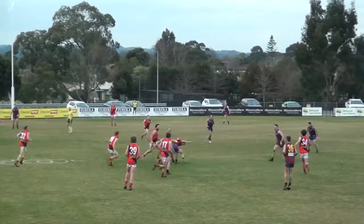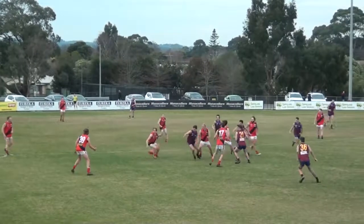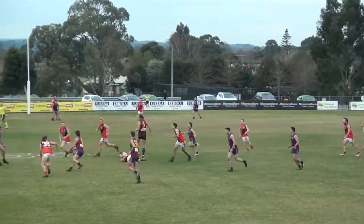The ball comes back into play. Nicely done. Fighting hard at ground level. Leading the way was Jenkinson. Now it's Bairnsdale. They went looking for Whites.